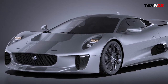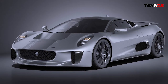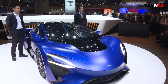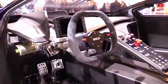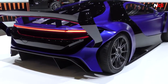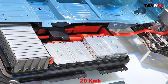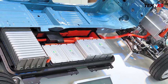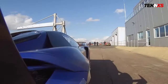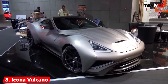The Jaguar CX-75 was the last supercar powered by a turbine that came close to going into development. Techrules, on the other hand, chose to use the turbine in a unique way. In this case, a microturbine drives a generator directly, which provides electricity to power the electric motors that spin the wheels. With a 20 kilowatt-hour lithium magnesium oxide battery pack and a 40-minute charging period, Techrules seems to be serious about manufacturing. Moving on at number 8, Icona Volcano.